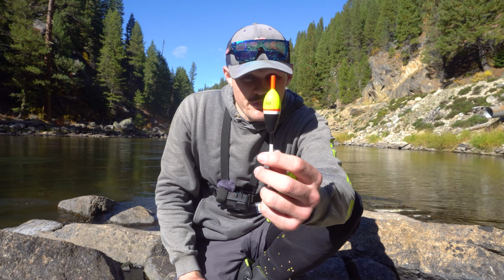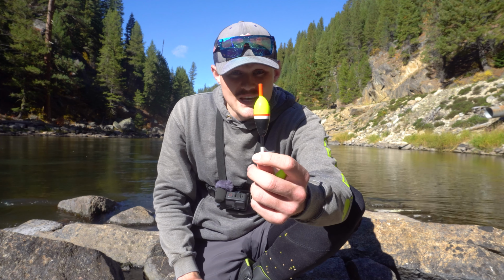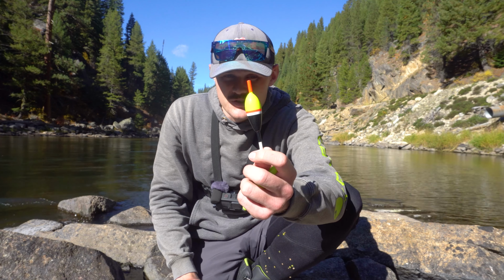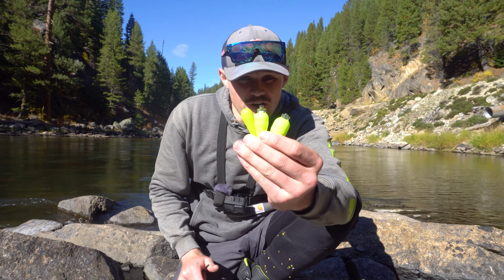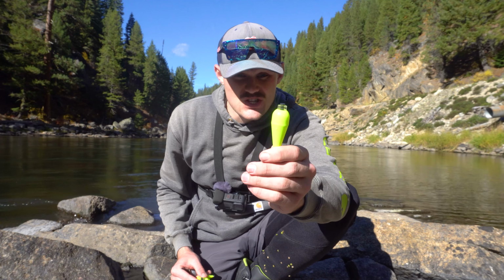We have your standard fill float. This is just your cheap wood float. This works great on ponds and other places for crappie, but still not my favorite float of all time. We've got a bunch of styles that are like this, and these ones are really nice. These are one of my favorites for rivers and lakes.